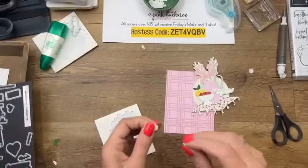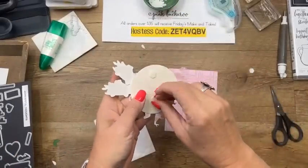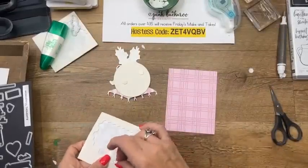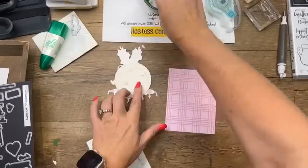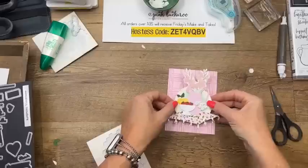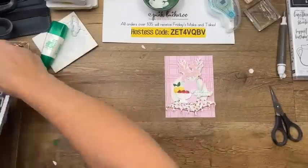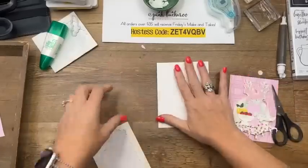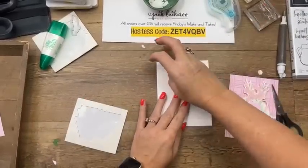See, this set's a little tedious. I will give you that, but it's so cute. The end result, you know, like you're playing dollhouse. You're setting up a little table, tiny little table of cuteness. And then put that right there in the middle, like that. And then last but not least, you're gonna put that on your white card base.